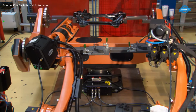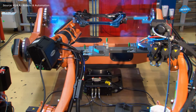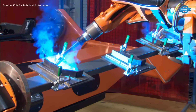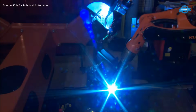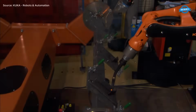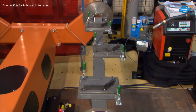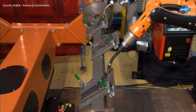KUKA robots for the welding industry utilize advanced automation to execute precise and efficient arc welding. These robots are equipped with high-precision motion control and adaptive sensors, enabling them to perform MIG, MAG, and TIG welding with consistent quality. Integrated with welding function packages, they ensure seamless operation and high repeatability.